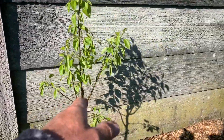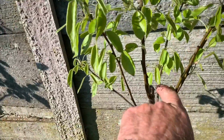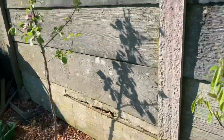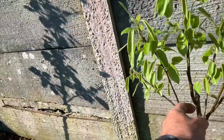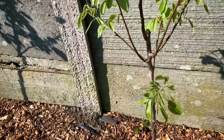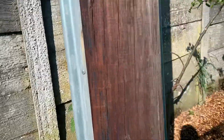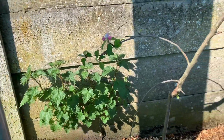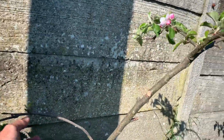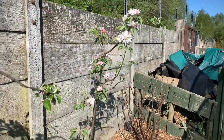Nothing on that pear tree that I snapped off. I was chopping the cherry tree down a few months ago and a branch snapped it off, so it was just a stick. But all this is new growth because there was nothing on it. So I'm happy it's grown back. Henry's apples are all blossoming up. Got a couple of apples off these.